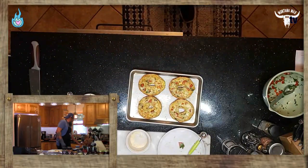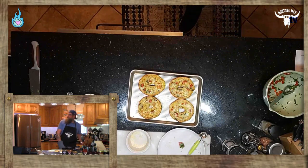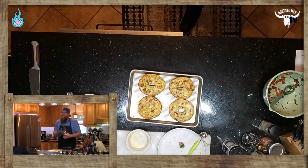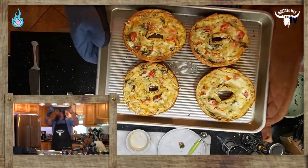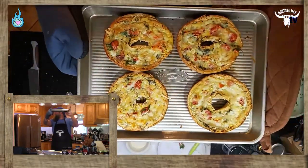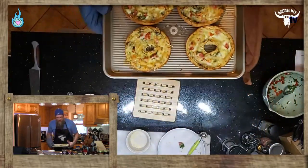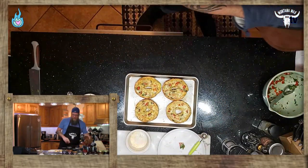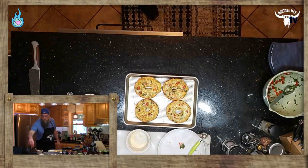Let me get another mitt on because that pan is warm, right? Hey, Jen, pass me an oven mitt. Whoop. See what I did there? Ooh, let's see them up close. Look at that. Beautiful bagel boats right there. Those look good, and these smell absolutely fantastic. It only took 20 minutes in the oven. How easy breezy is that?